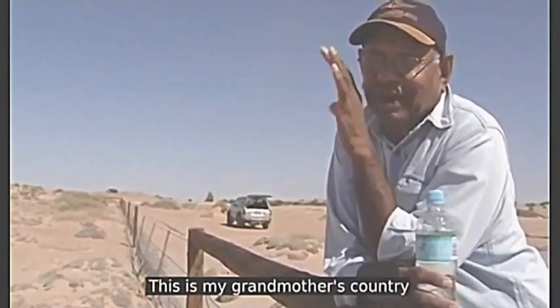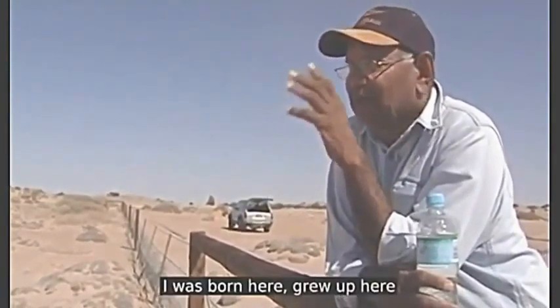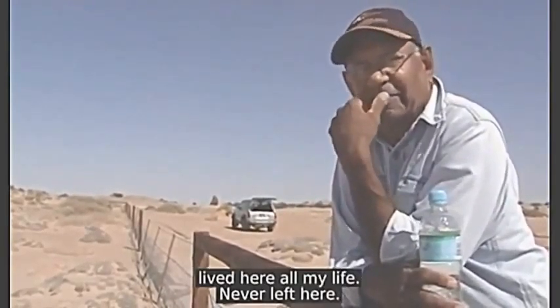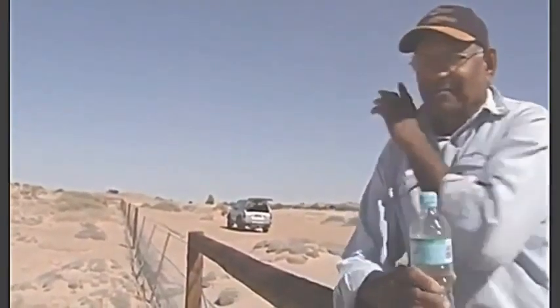Yeah, what I'm saying is this is my grandmother's country, and my great-grandmother's country, and my mother's country. I was born here, grew up here, lived here all my life, never left it. Now it's like the back of my hand. Yeah. God's own country. Woo!